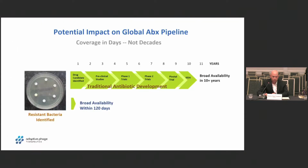Next slide, please. Perhaps the most profound aspect of this approach relative to overcoming AMR is that as inevitable resistance to a phage is identified, additional phage can be found, making the phage bank rapidly expandable to cover any resistant pathogen. This coverage expansion process, including the necessary regulatory reviews, has been demonstrated to be accomplished in under 120 days. That's 4 months versus over a decade for traditional antibiotic development. Next slide, please.